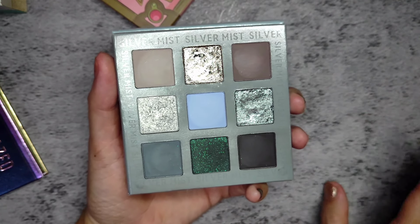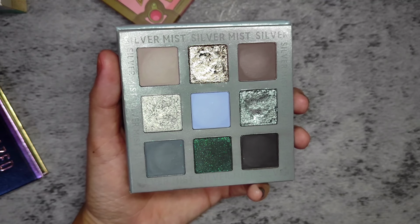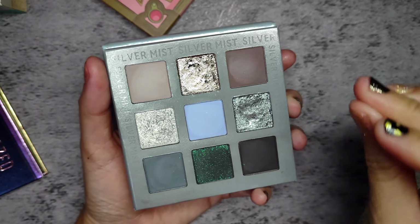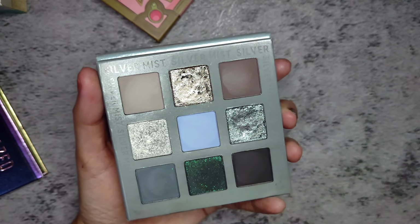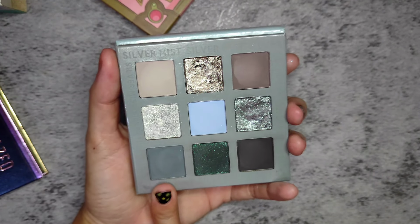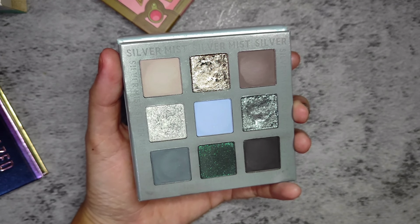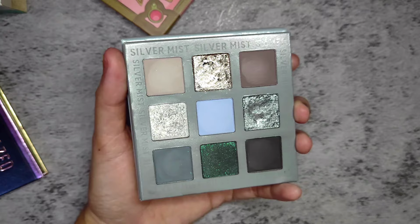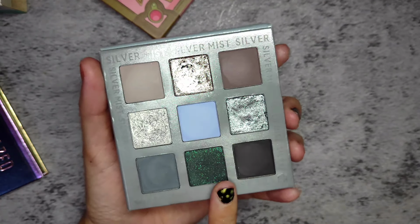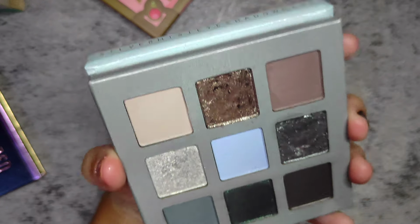But that brand is currently in a controversy because of the things they have been doing on the internet. So yeah, we're not gonna talk about this brand, but if you happen to look for a nice cool toned color story that is similar to Amy's palette, maybe this Silver Mist is an alternative.